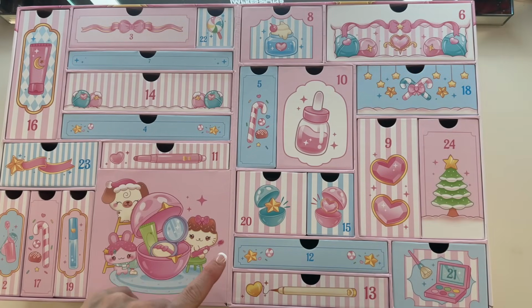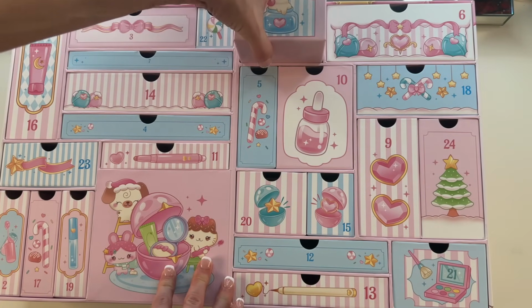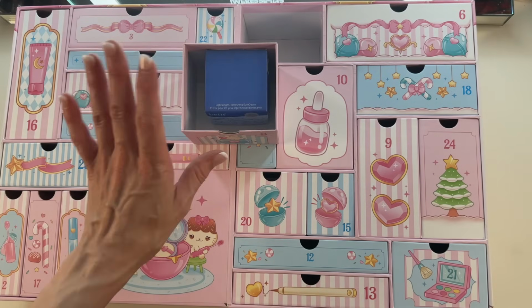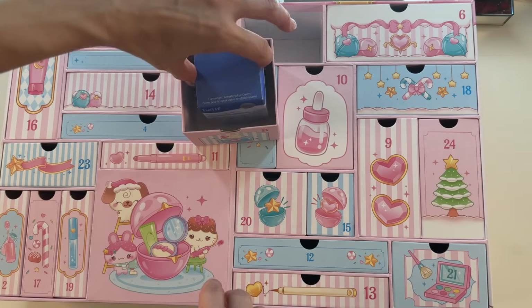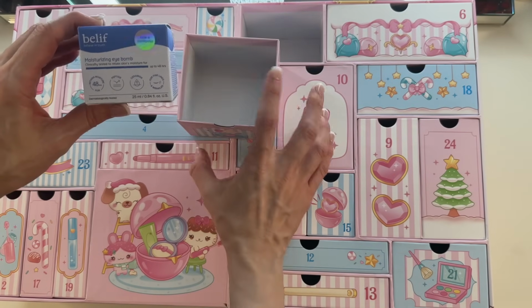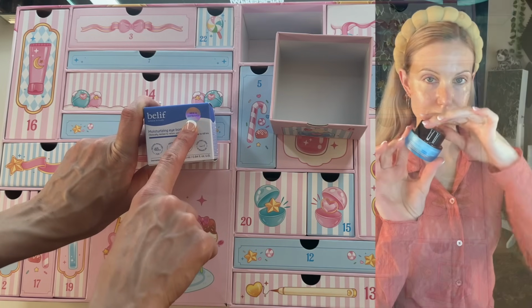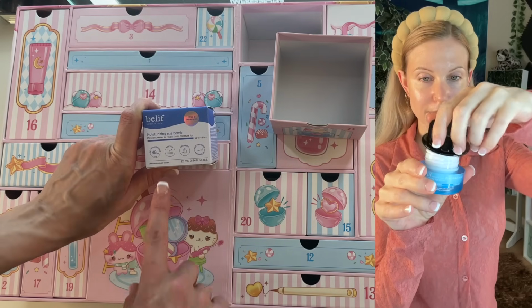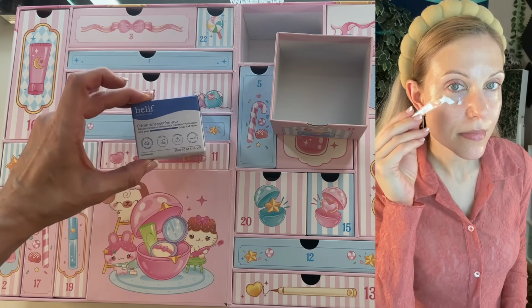Day number 8. I do feel like it's taking me a minute to find these on the YESSTYLE calendar, which makes it fun. Might I add, it makes it fun. Oh my goodness, Belief? A Sephora brand? This is the Lightweight Refreshing Eye Cream. Okay, the Moisturizing Eye Balm. I have heard that this is new and improved. New formula here, retains moisture for 48 hours. Wow, I am really excited to try this one.